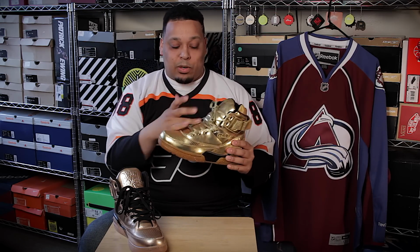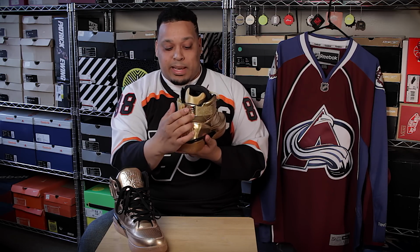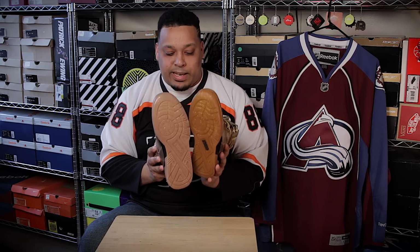So they have the gold laces. Everything's gold. In the back it says NYC. On one sneaker it says Packer Shoes. This one says Patrick Ewing. On the bottom, both have the gum bottom with those gold flakes.